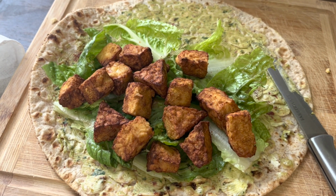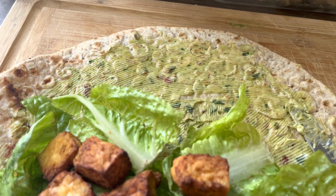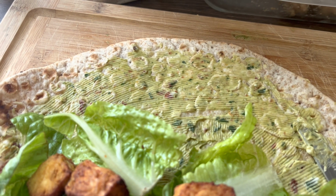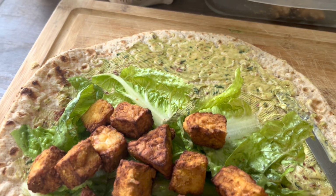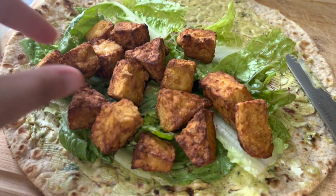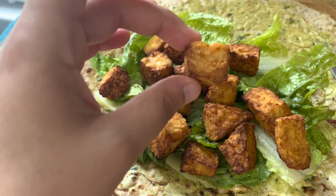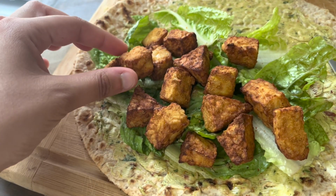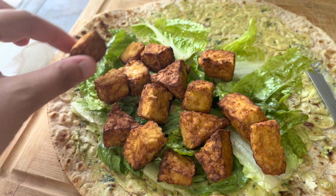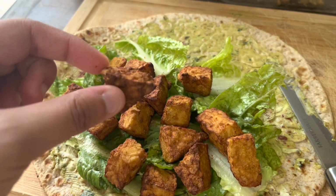So this is a wrap I made with some of that leftover cream cheese, spinach, sun-dried tomato mixture, and then some lettuce, and then some air-fried tempeh. Look how good this looks. I feel like it's weird. The air fryer has taken on a new life, but yet you never see air-fried tempeh. It's always air-fried tofu. But look how freaking good this looks.